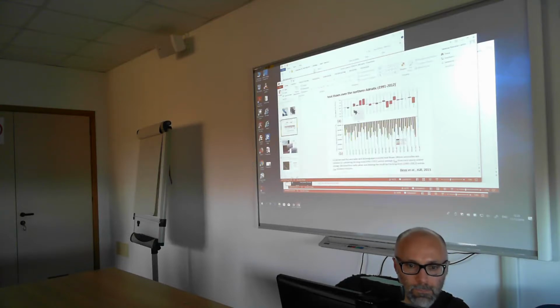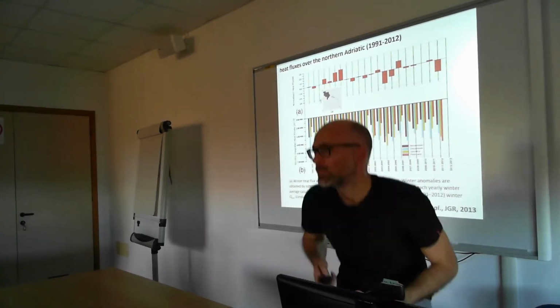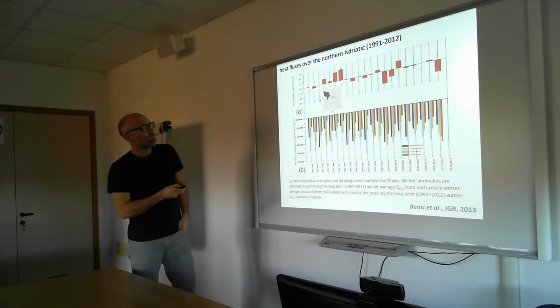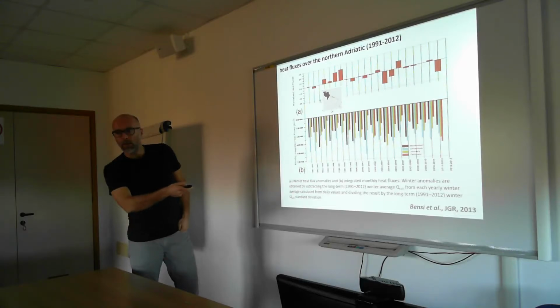Yes, in the upper part there are normalized heat fluxes. I don't understand. In 2012, it doesn't seem so strong with respect to other periods. But it is also divided into monthly data. I mean, the average upper. I can explain if it's under my figure. Anyway, it seems a little bit in contrast with the last one.